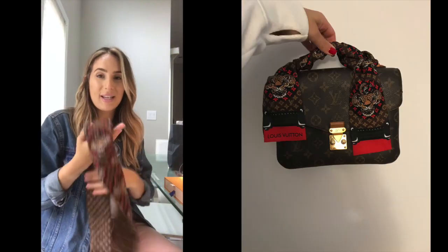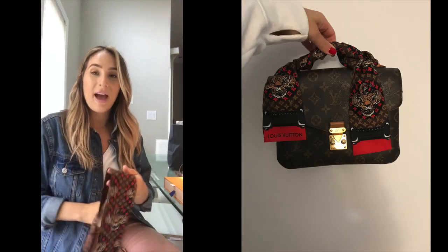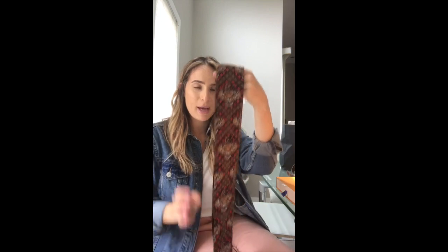I never thought that I would wear or use one of these things like a Twilly or something, but ever since I have my Fendi one that I'm sure you guys have seen, I wore that on vacation. I wore it around my neck, I wore it on my hair, I wore it on my bag, I wore it any way possible. So I knew that after getting use out of that I was definitely gonna go ahead and pick this up. So it's so super cool.